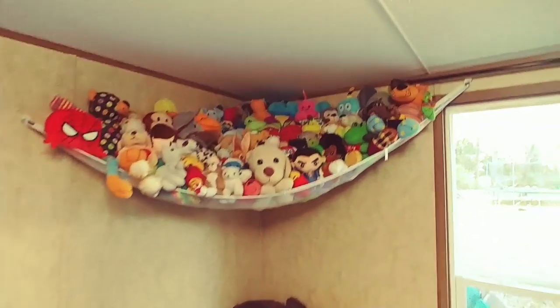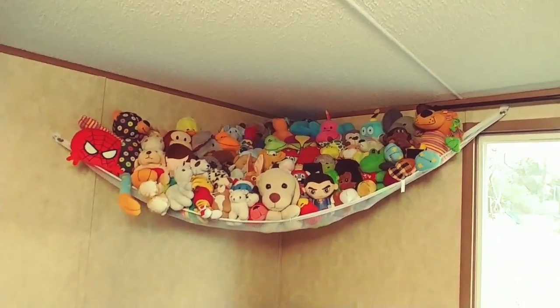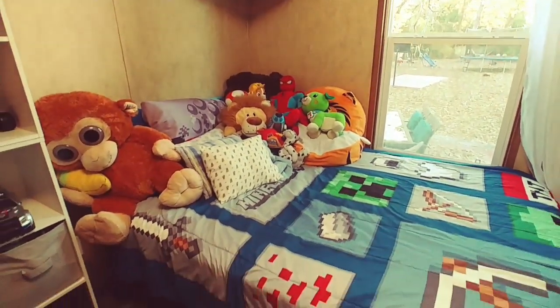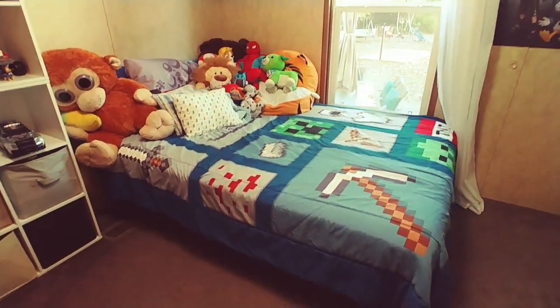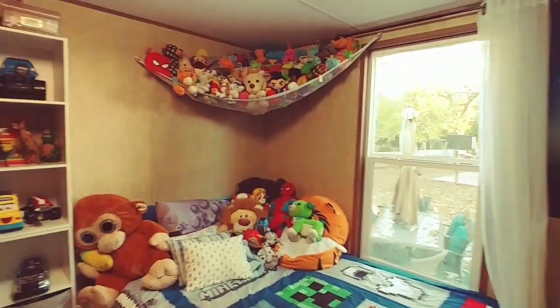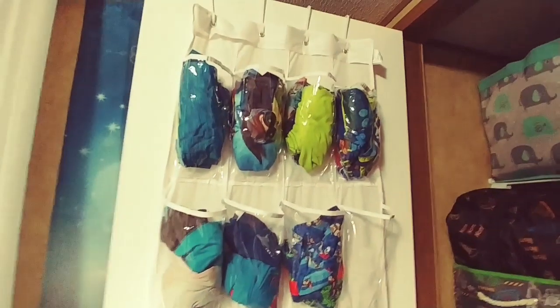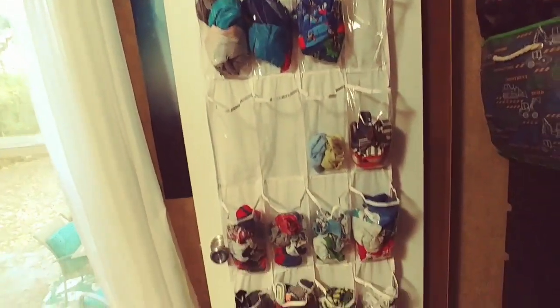Here's all of their stuffed animal friends. I don't know what it is with these boys and stuffed animals. Their favorites are down on the bed. Inside the closet door, we still have the shoe organizer full of socks, underwear, swimsuits, and that kind of thing.